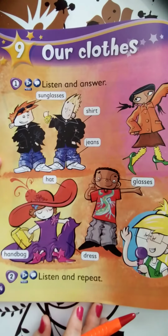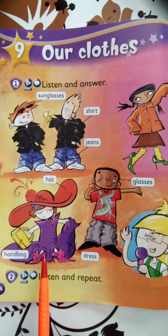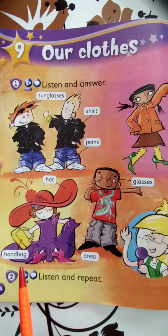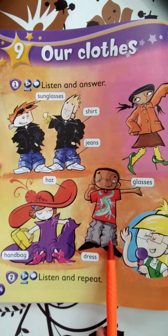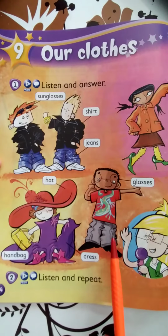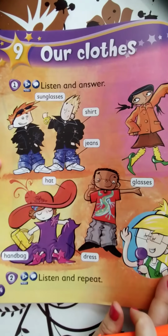Now we've got Susie, the star of the show. She's wearing a long purple dress and big pink shoes. She's wearing a nice big red hat and she's got a beautiful gold handbag. Thank you, Susie. Now here's Lenny. He's wearing grey trousers, black shoes, and a red t-shirt with a green lizard on. What a beautiful t-shirt. Thank you, Lenny.